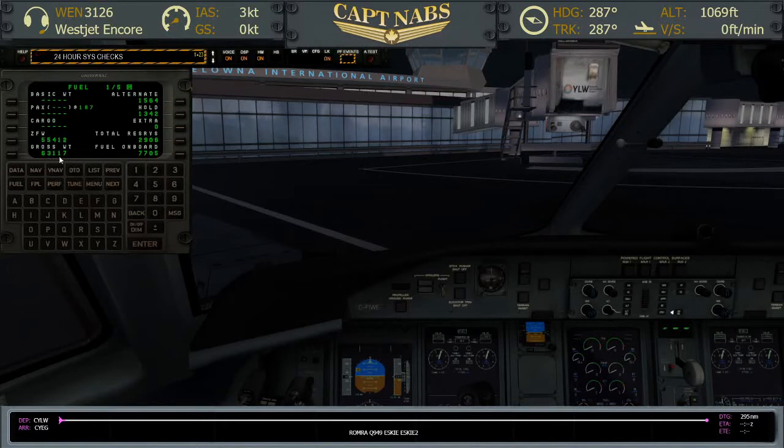Pretty close to gross weight. That's great when you're climbing out in the mountains. But we'll make it. I hope. Morning. Morning. It shouldn't be a problem for a Q400. It is a bit of a tight valley, and certainly for aircraft that do not have great performance.